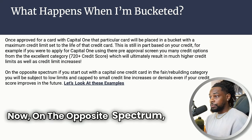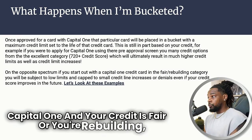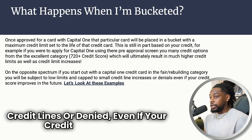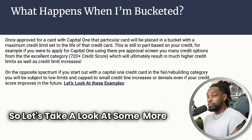Now, on the opposite spectrum, if you start out with Capital One and your credit is fair or you're rebuilding, you'll be subject to lower limits and capped at smaller credit lines or denied, even if your credit improves in the future, even if you get an 800 credit score. So let's take a look at some more examples.